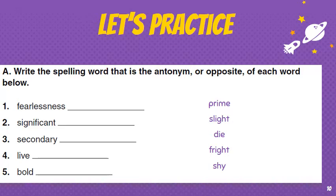Okay, so the first one, fearlessness, when there is no fear at all. The opposite of it, you have to fear something, so it is fright. Significant, we mean many, a lot. So the opposite of significant here is slight. Secondary is something that is not important. The opposite of secondary is prime. Prime means very important. Live, to be alive, is the opposite of die. And bold is the opposite of shy.